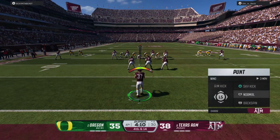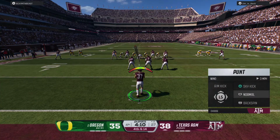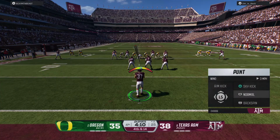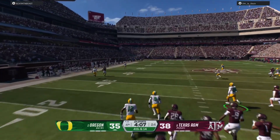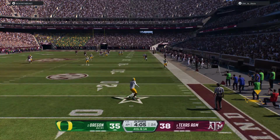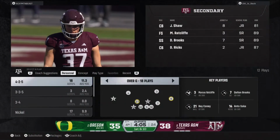Texas A&M will have to boot it away. 2nd time today they've been forced to punt. Gets it away. It's a laser and maybe no chance for a return. He won't be able to return this one as it goes out of bounds.